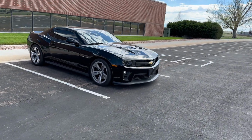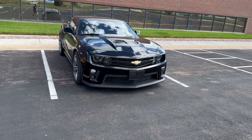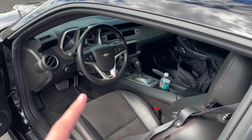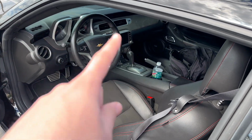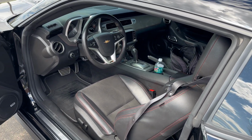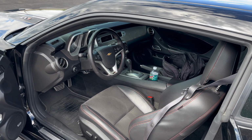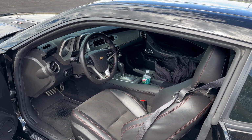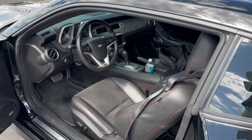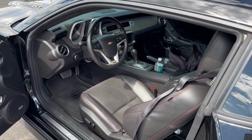So yeah, let me go ahead and show you guys the interior of this real quick. All right, don't mind my Baja, but here's the interior. And so I know this is going to get a lot of hate because of that right there. Yes, this is a 6L90 6-speed automatic. I would have liked to get a manual, but they're harder to find, at least in my area, and this was just such a good deal that the automatic wasn't that much of a deal breaker for me. So I just went ahead and got it anyways. I didn't really mind it.